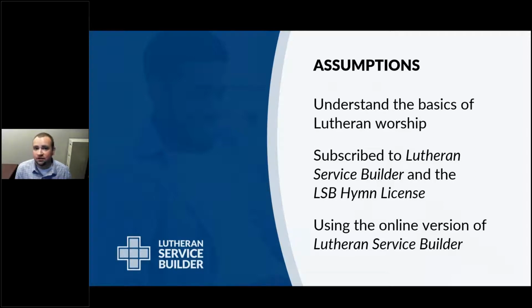Now, back in 2006, when Bob launched Lutheran Service Builder with CPH, that was Lutheran Service Builder 1. In 2008, we launched Lutheran Service Builder number 2. In 2018, a full 10 years later, we didn't launch Lutheran Service Builder number 3, because this is not going to be just the next in a series of Lutheran Service Builders. This is the final Lutheran Service Builder, and it will just continue to progress over time.